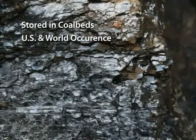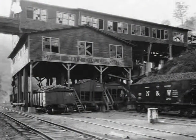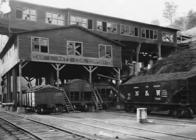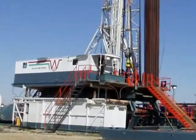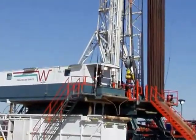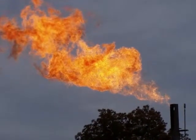Throughout the U.S. and the world, it can be easily and cheaply recovered. Coal bed methane production began as a way to degas coal mines, keeping them safe from explosions. Since the early 1980s, production has steadily increased, and today coal bed methane serves as an important clean-burning energy resource.